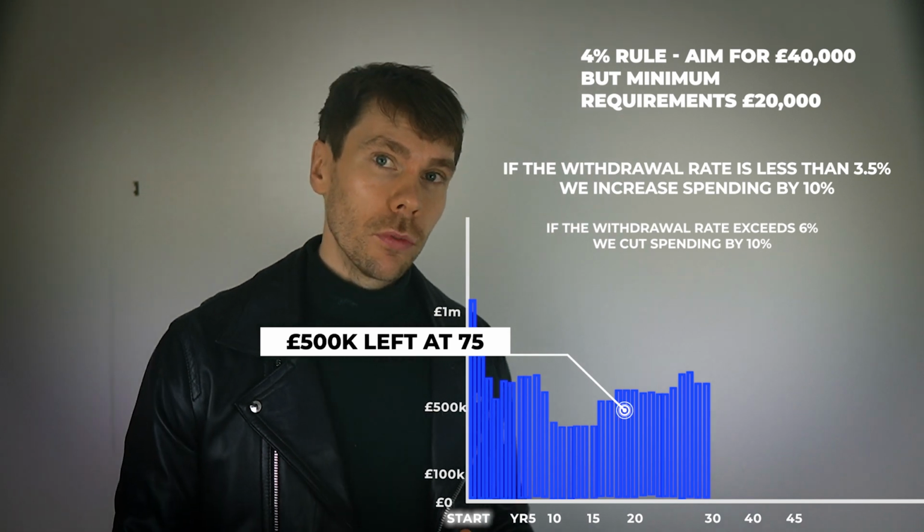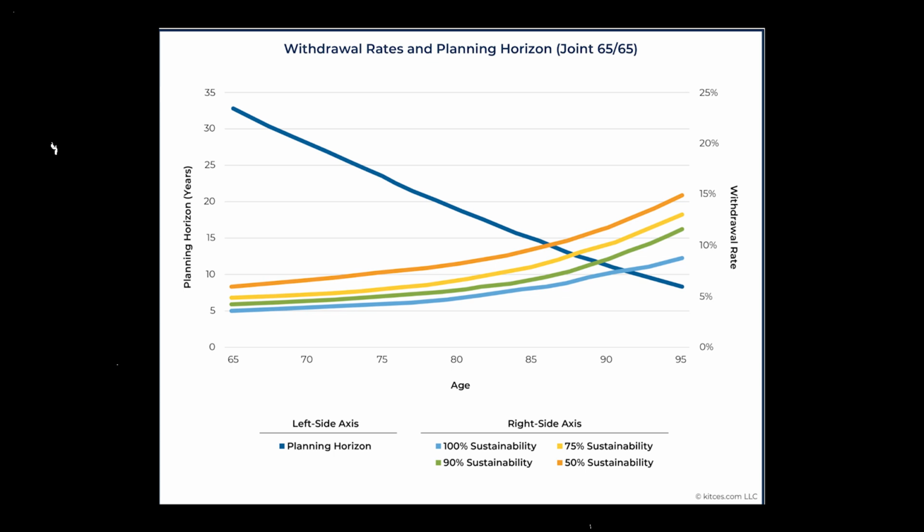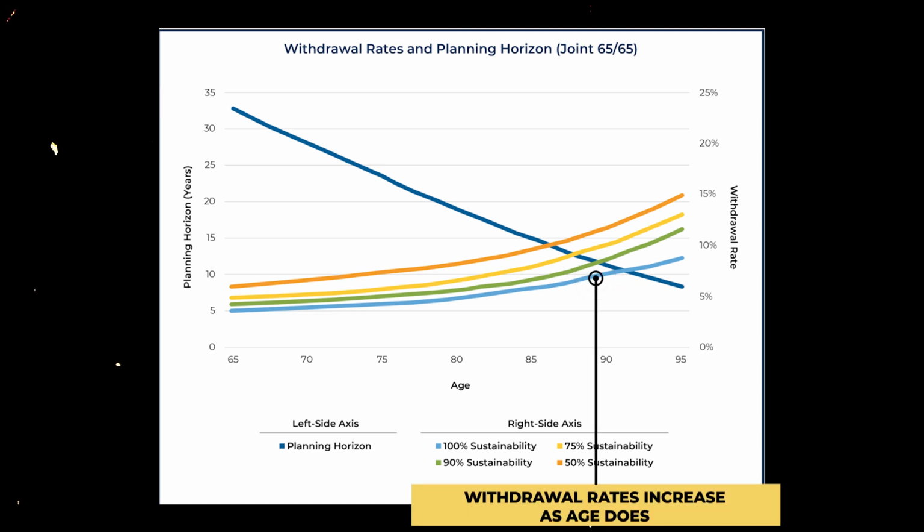The risk of a portfolio running out changes significantly as someone gets older. Basically, a 4% withdrawal at age 60 has a much bigger impact than 4% at 80. Because for a 60-year-old, the average remaining years that individual has to draw on the portfolio is 26. The other is 6. So if you overlay longevity, how long you're going to live, with the expected sustainability levels on the portfolio, the older you are, the more you can spend.